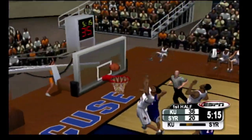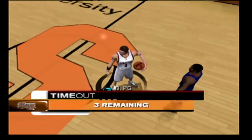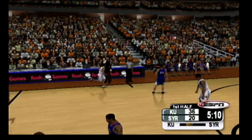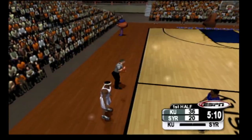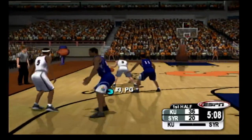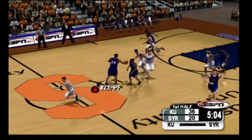The Orange are using the man-to-man. Jay, what do you want to do to attack this? Mike, you want to move the ball from side to side. I don't think you can just try to score off of one pass. Once you get ball reversal, then you can attack, and you certainly want to try to find a mismatch and take advantage of it if you can. Swatted away.